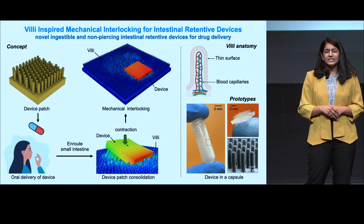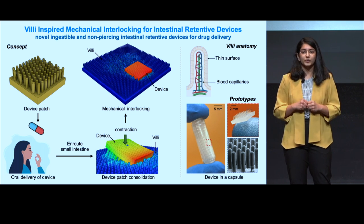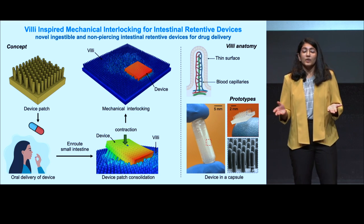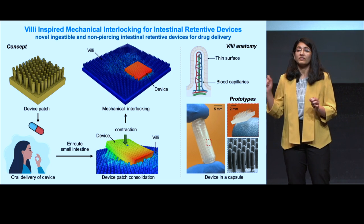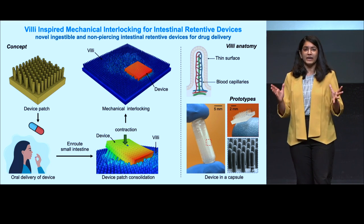Now, prior technologies that have targeted retention in the small intestine either pierce the tissue to hook onto it, or worse, they will stick to the tissue and rot away. That's where we come in with our novel idea of mechanical interlocking that leverages the inherent shape of the villi in order to combat the dynamic muscular movements of the small intestine and remain in the gut.